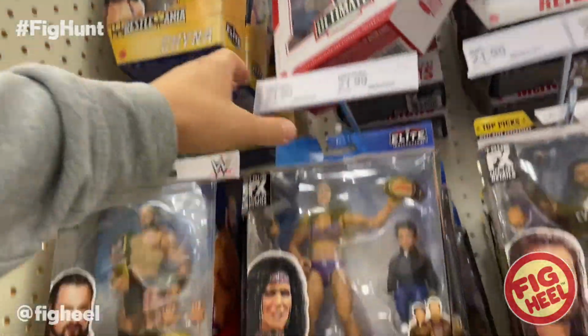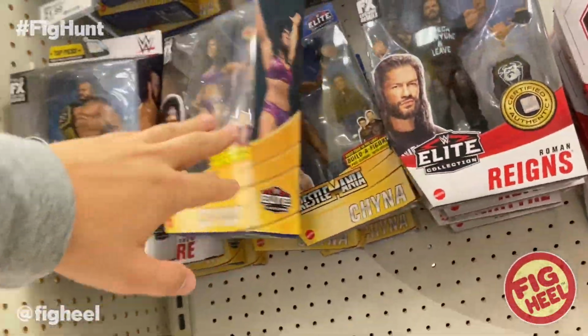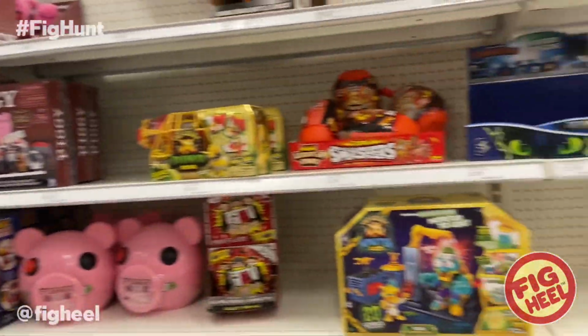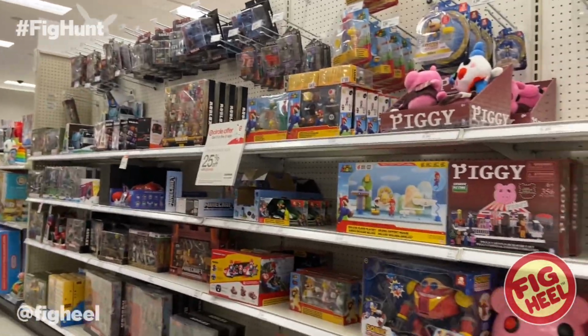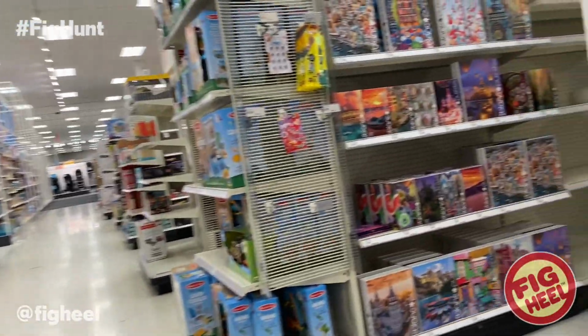Up there, they had Cena. Tons of China. Bunch of Drew McIntyres. No Legends, unfortunately. Kind of a bummer. Over here, they had some Pokemon stuff, but a lot of things that I don't really know too much about. So I came over to this section.